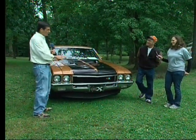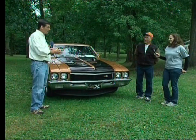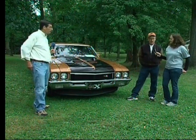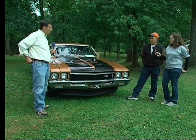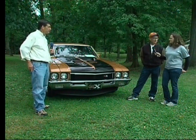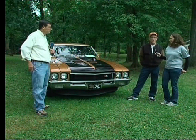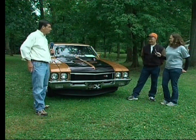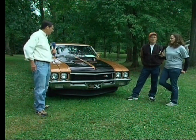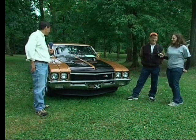So you've had this car for a while, 5 years? I've had this car now, I bought it January a year past, so I have it about a year and a half now. And we have a lot of fun with it. It's a family car. It's a driver. We're not afraid to drive it where we want to go. Obviously, it got a little rained on earlier, but it looks really good. Thank you.